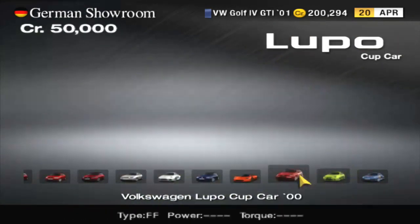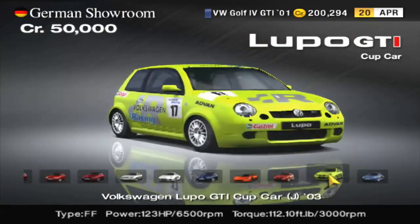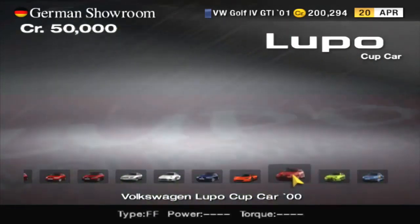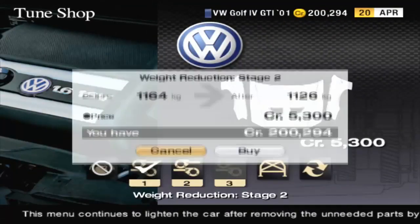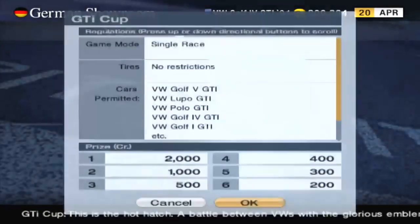Yeah, there are two Lupo Cup cars. And it tells you, oh, this one only has 123. Jeez, man. And I had 200. Well, no, I had 170 horsepower. So 1336 is the weight of the... So I'm 1164. So I have a big weight advantage. I think we'll be fine. I just kind of want to know what we're up against. Not going to really win anything from this.